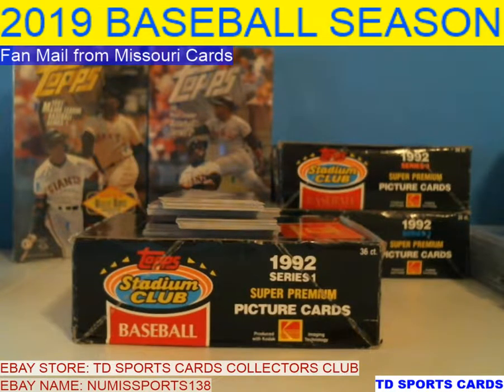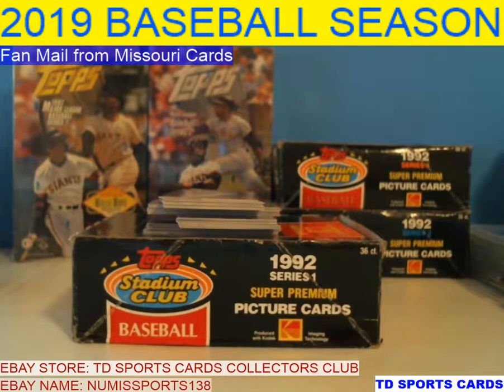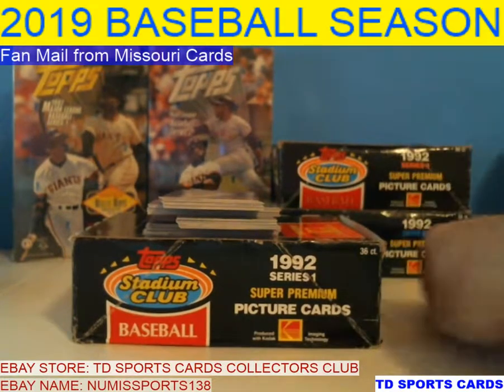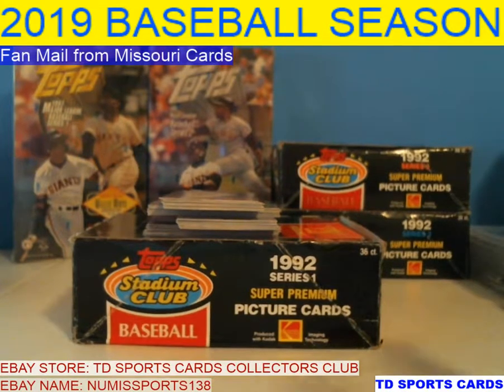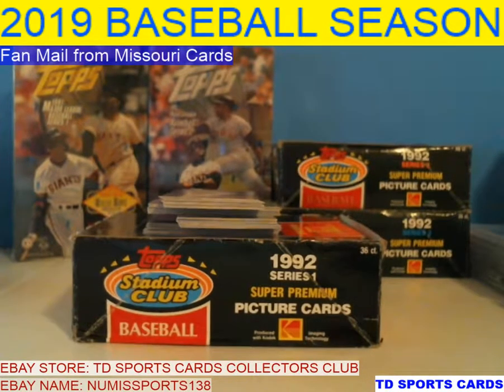One of the little series I'm going to do this week is a 92 Topps Stadium Club for baseball. I got series 1, 2, and 3, and I wanted to try to pull out some Hall of Famers, some grading candidates. It's a cheaper box, but it's always looking for the good Hall of Famers because I do a lot of grading, so we can see what can be pulled out of here and some of the rookies.